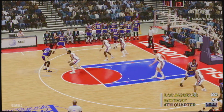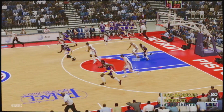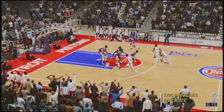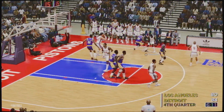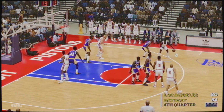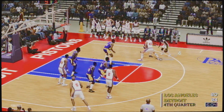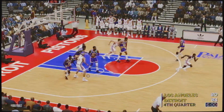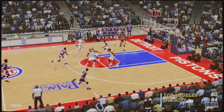Green up on top. To the paint. Harper with the steal. It's Thomas on the wing. Lambeer a screen. Shot clock at 6. Thomas, no good. And the D got super lucky he didn't drain that one.